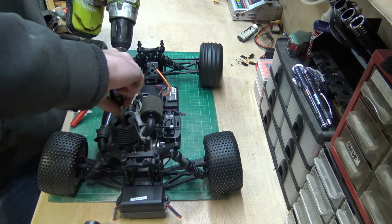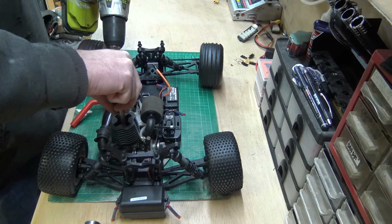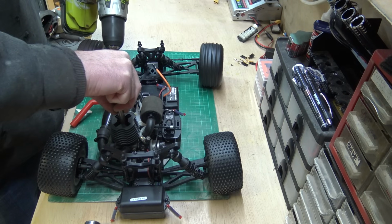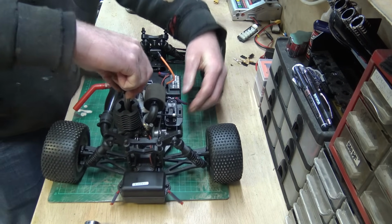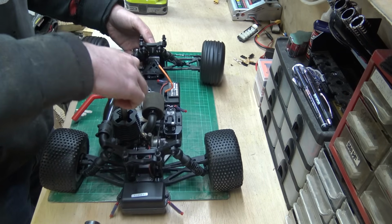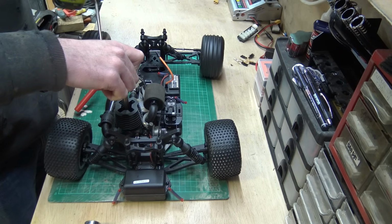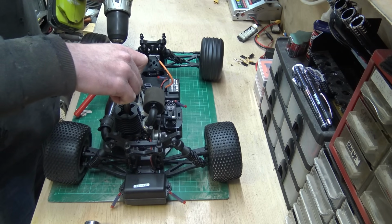I don't think it's turning over fast enough, is it? Gonna go. There it is. Oh, it went, as you heard. It just needed to be woken up, that's all it needs. That's what happens sometimes, they just need to be woken up.